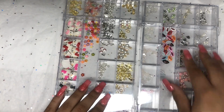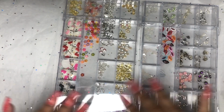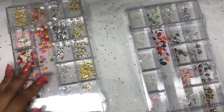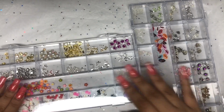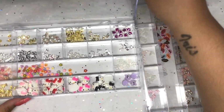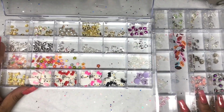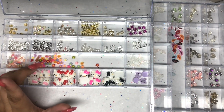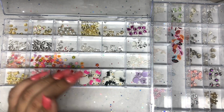And we're just going to get to me figuring out what I'm going to move over to this, because I need a plain box. I need an empty box to start organizing some more charms. So that is what I'm going to be doing. I hope that you're able to see it on the screen. And I'm just going to quickly grab a wax pencil.